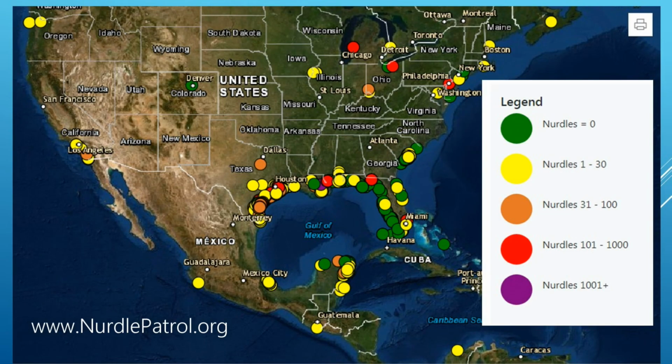Now, if you start looking at the data that's come in, this is an image of the entire United States, and the colors indicate the concentration of pellets that were found in a 10-minute period. And so the greens are 0, and then the yellows are 1 to 30, and then the warmer the colors get, the higher the concentration is. And so when you see the purples, those are the real high ones. And I'll zoom in here in a second and you'll be able to see some more of those purples.